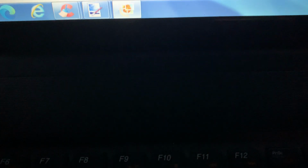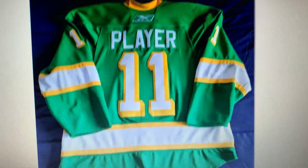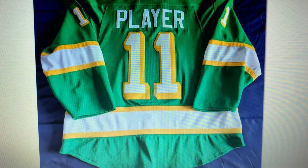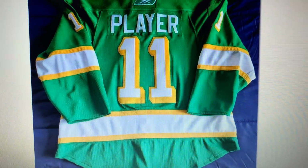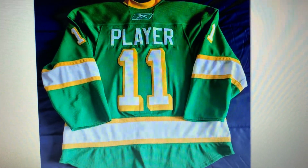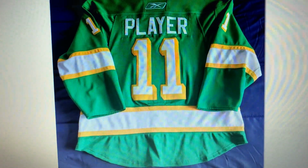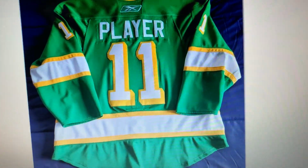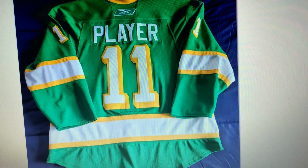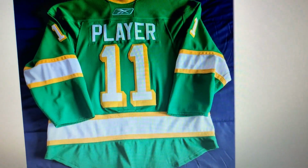So, why don't I show you viewers a photo of the back of it? So there it is. The front and the back. And notice how it has the bright athletic gold drop shadows like the Minnesota North Stars uniforms of the 70s. So essentially what this looks like to me is it looks like it was a little bit of a faux back design where it used the number font from the 70s and it used the striping of the original 1967 Kelly green sweater worn by the Minnesota North Stars.